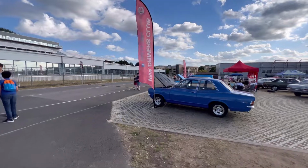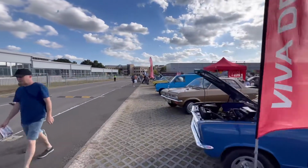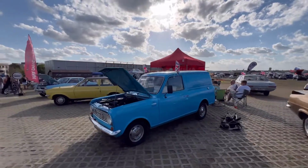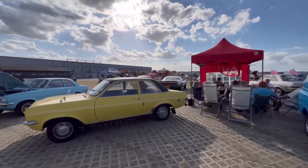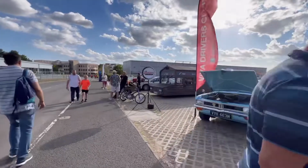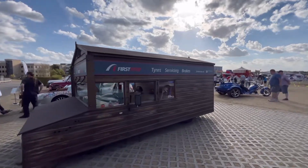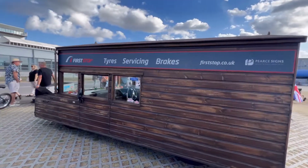We'll have a quick look down at the world's fastest shed as well. Have a quick wander down there. That's Vivas. Beautiful Redwood van. Beautiful, beautiful. So this is a world record holder for being the world's fastest shed. Try and get you in the whole frame, it is rather large.